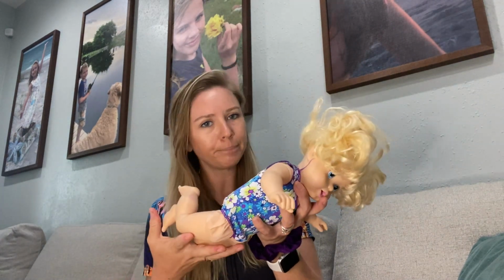Not popping of the head, that doesn't count. That's not a float. So three things. Because remember, when you pop that head up, those legs come down, and we don't want that.